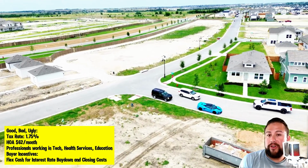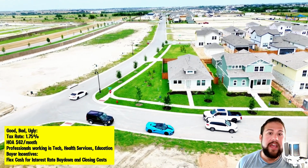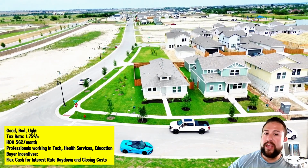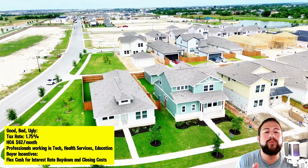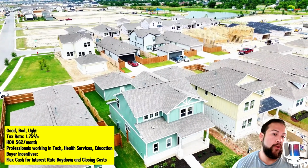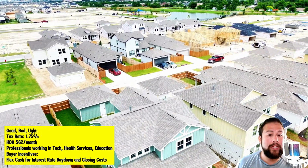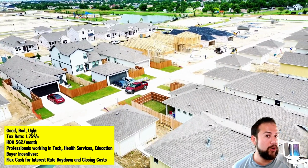So you have a close commute to work, a close commute to the colleges, and if you have younger children, the elementary schools are there too, right? So everything is within a very convenient drive. If you're interested in touring this home or checking out some of the floor plans, I would even suggest checking out this builder and the other builder located in this community.